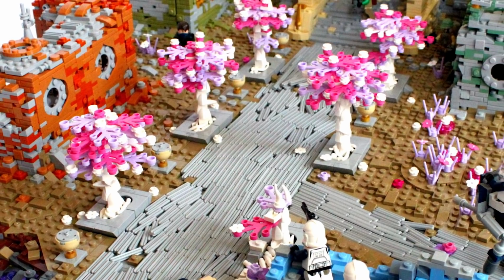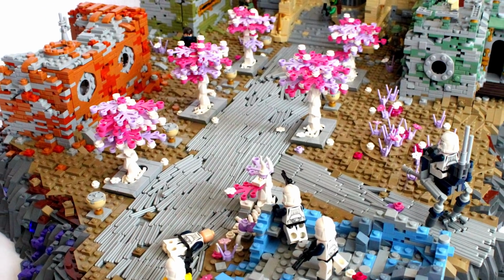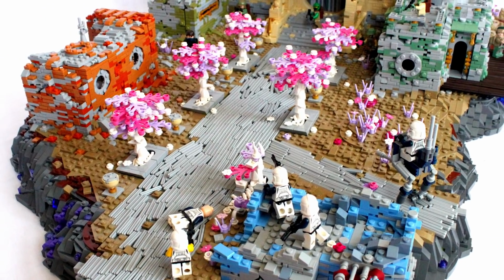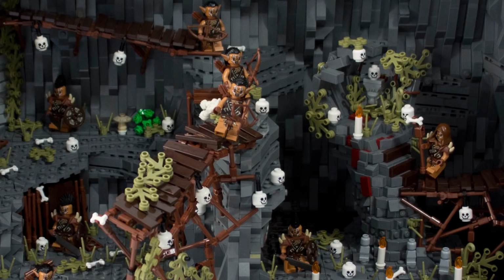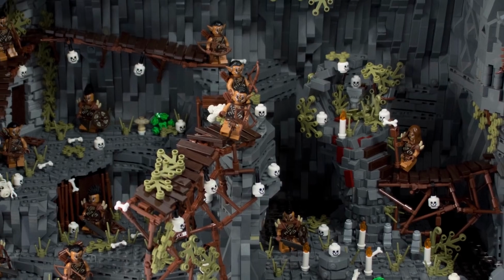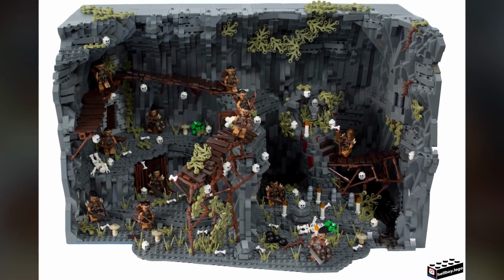This model was built a while ago, but I hadn't decided to feature it until just now. Most of the time I try to find builds that were made within the last week, but hey, sometimes I like to jump back a little bit. Now, coming from the designer hellboy.lego, we've got a very well-rounded and encapsulating diorama called The Forgotten Mines.